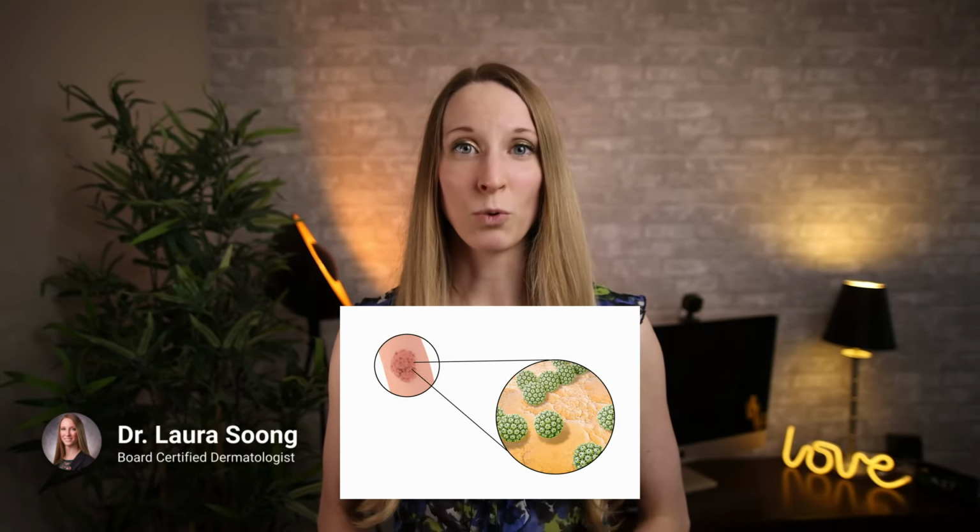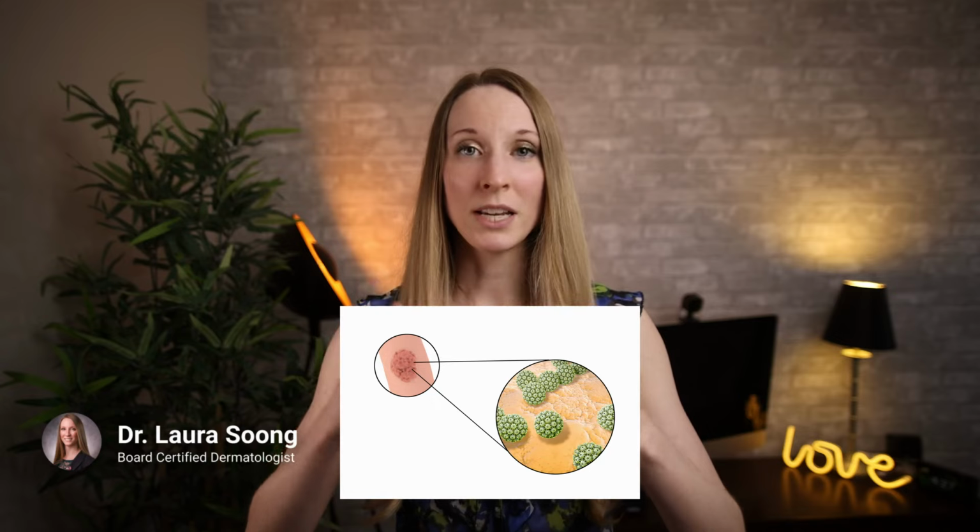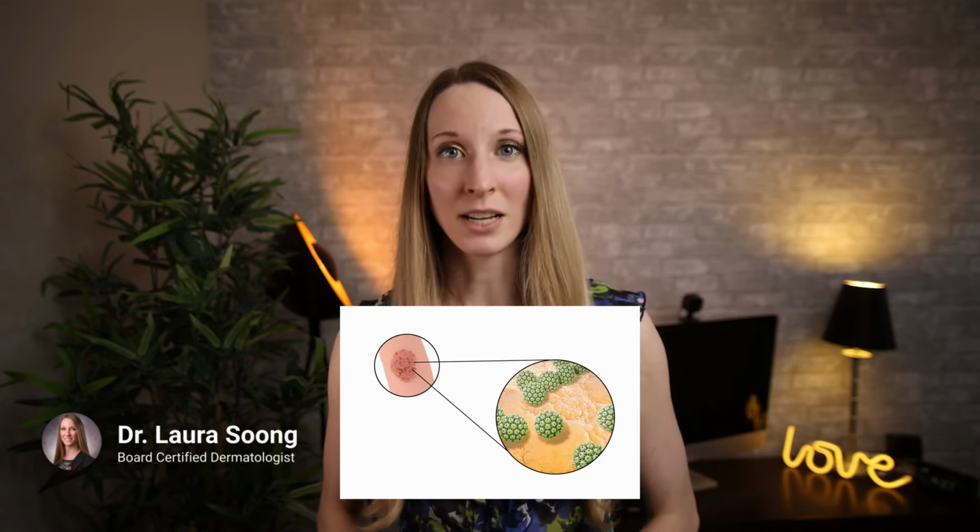Once you catch the warts, this virus goes into the deeper layers of your skin, and it starts to make your skin cells turn over fast. That leads to this bump of skin that's very thick and scaly, and sometimes even has little blood vessels that you can see inside of it that are clotted off, and that's because of the effects of the wart.